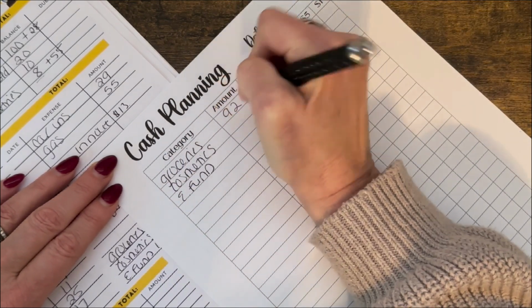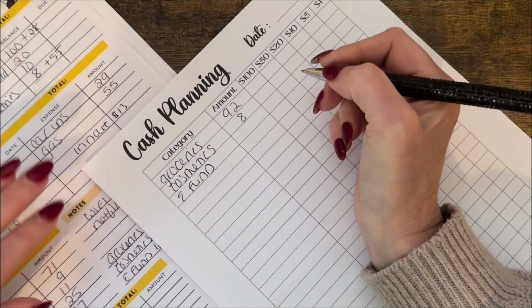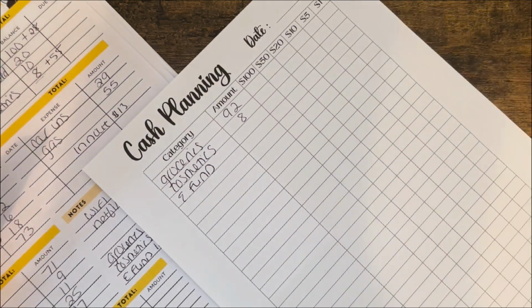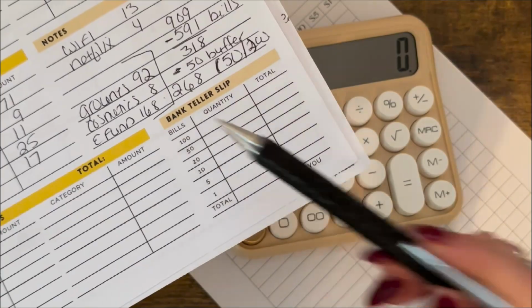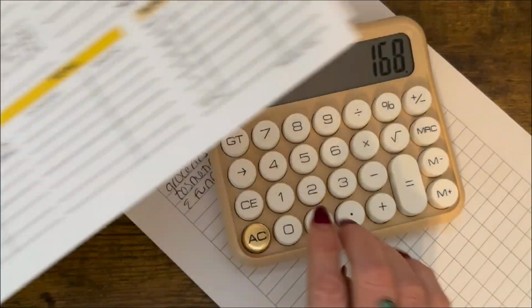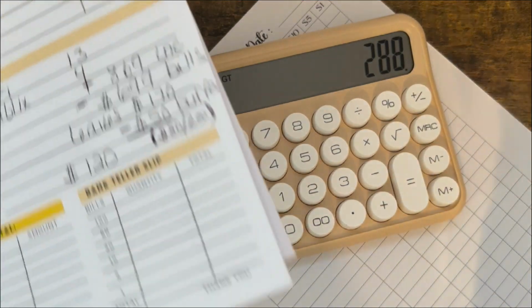Groceries is getting the 92. Cosmetics is getting 8 for this week. And the emergency fund is getting a total of 288. And that's because this week she has 168. And from last week, she's already got 120 in the bank, and she's gonna pull all of that out now.